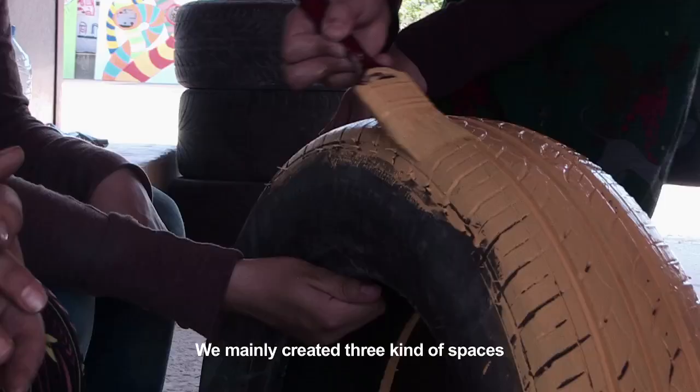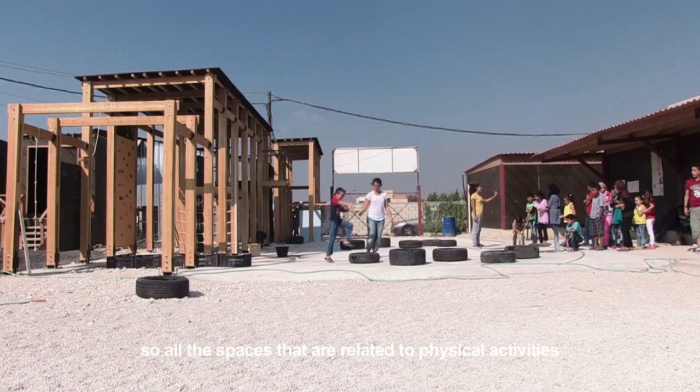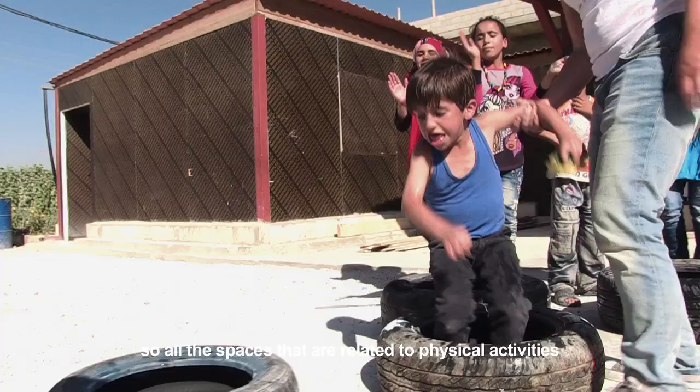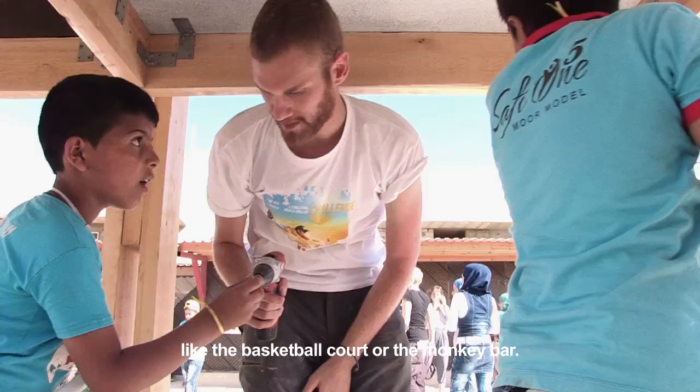We mainly created three kinds of spaces. One is the active spaces, so all the spaces that are related to physical activities, like the basketball court or the monkey bar.